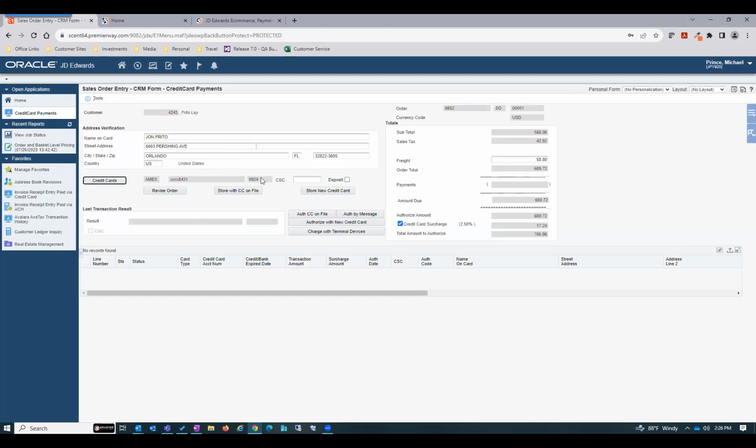Once they have their card information here, you'll notice along the right side of the screen the running totals of the order: any subtotals of products that are to be authorized, any sales tax calculated by JD Edwards tax tables or integration with Vertex or integration with the Avatax solution, freight calculations if you're using transportation or other freight systems, we can pull in the freight amount, and then the order total to be authorized at this point.